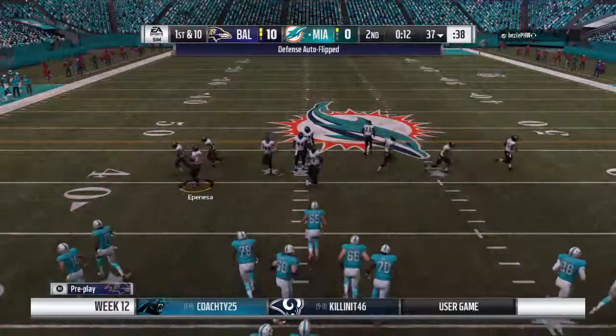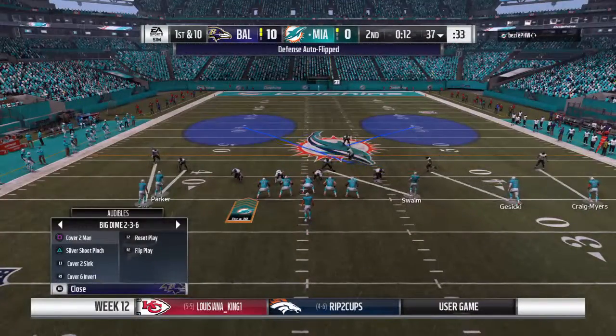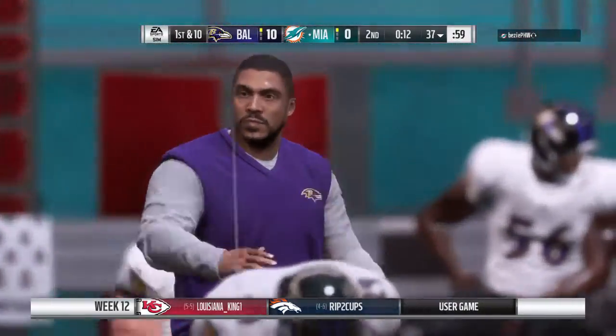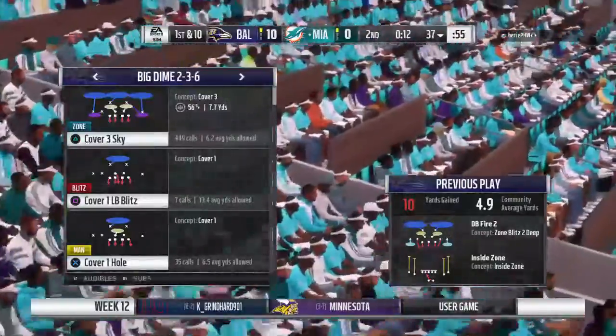Line of scrimmage, the 37 on 1st and 10. Leopard! Leopard! The Ravens going to use the second of their timeouts, as they'll stop the clock with 12 seconds to go in this first half.